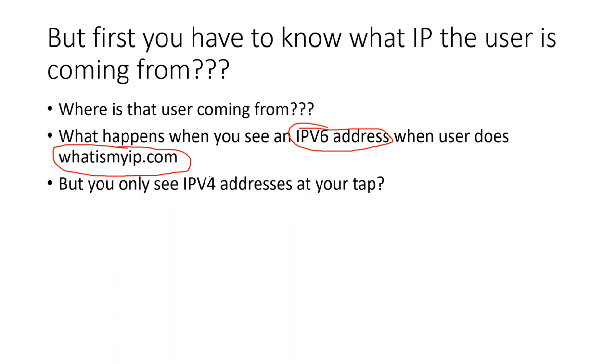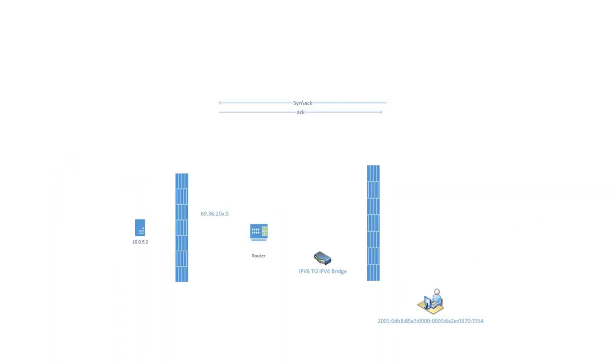And the problem is a lot of medium-sized businesses are still running IPv4 on their internet-facing side, and all they ever see is IPv4 addresses coming to them because the IPv6 doesn't route to them. So I'm going to explain some of that and how that works and tell you some ways you might be able to get this information if it absolutely became necessary. It does create some challenges.